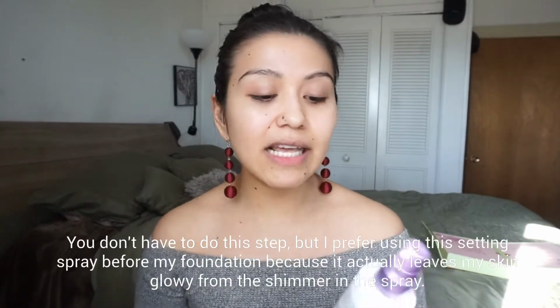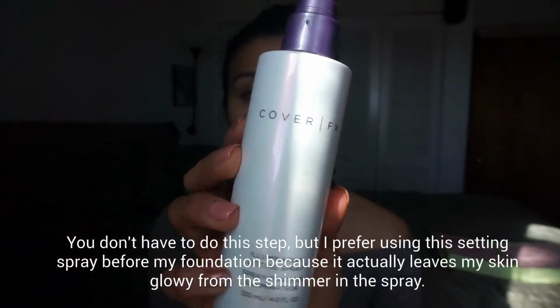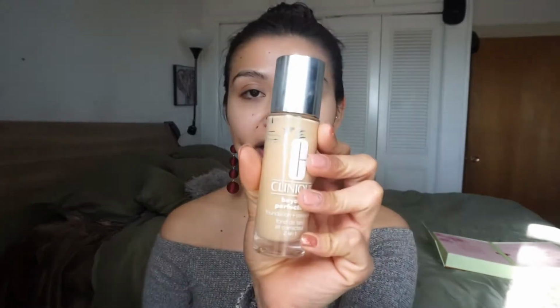And what I like to do after that is set my face with some setting spray, and the setting spray I will be using today is the Cover FX Illuminating Setting Spray because it gives my skin that nice radiant glowy finish, and I use this right after I apply this, and like I said, I already went ahead and applied that, so all I'm applying now is my Cover FX Illuminating Setting Spray.